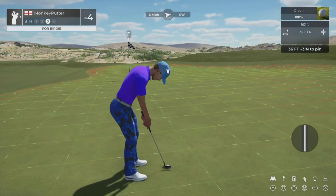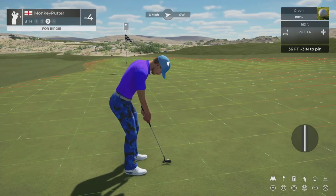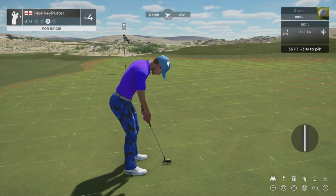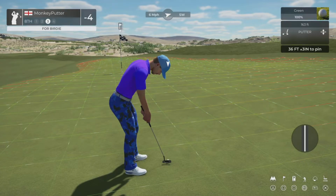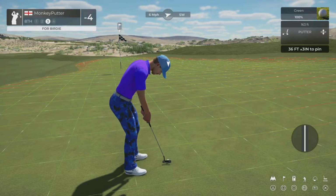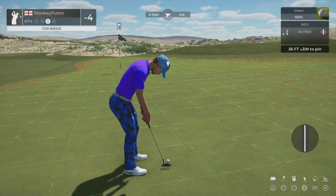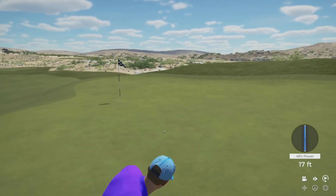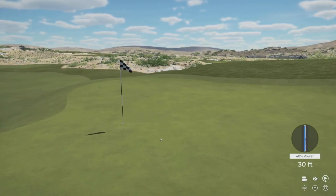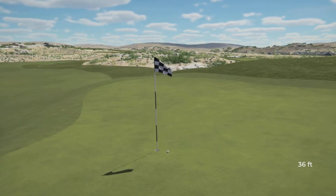You certainly don't want to go left of the hole if you can help it, because it will keep going left and potentially run off the green. Bit nervous of this one. The line is good. Oh, what a shame. That was bang on line.